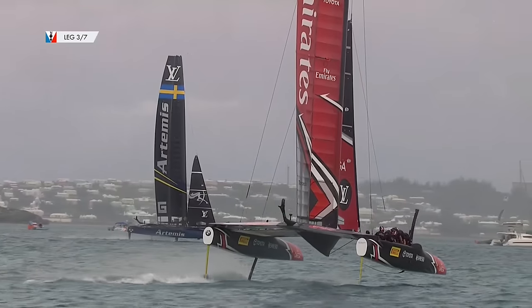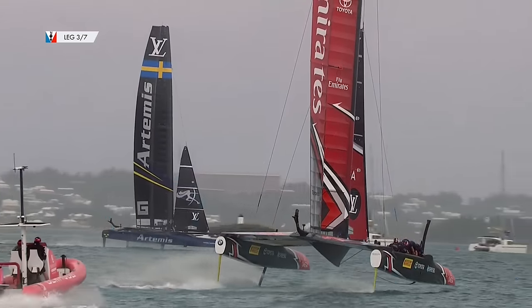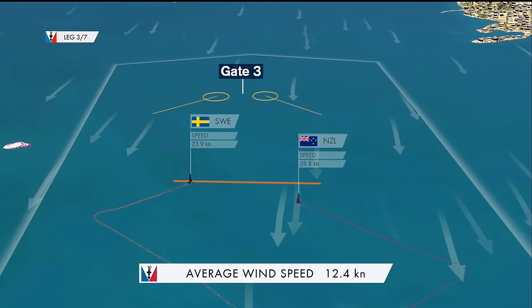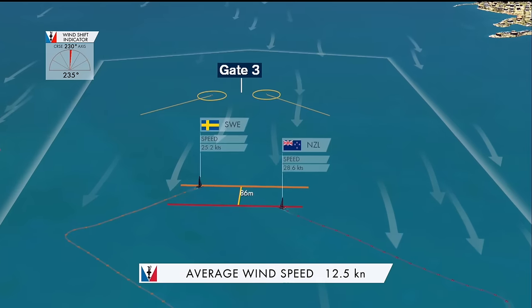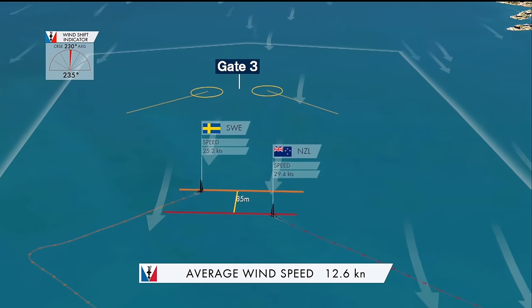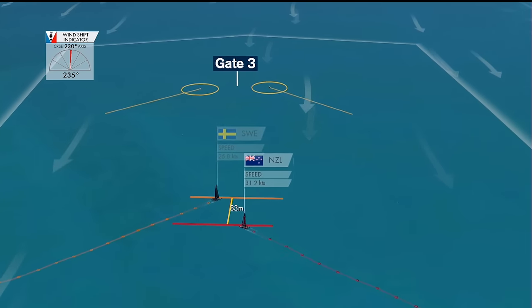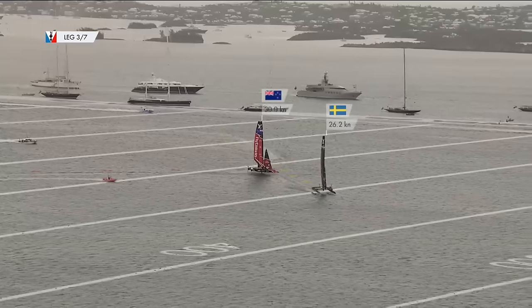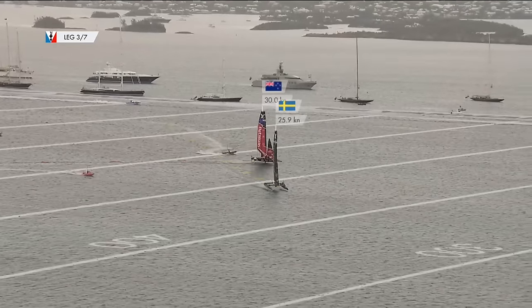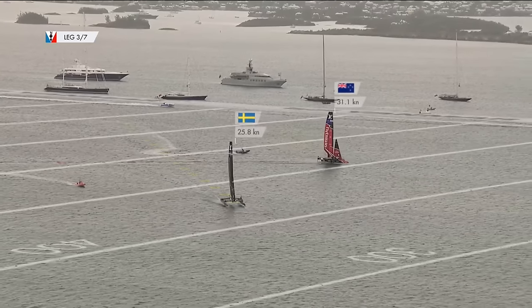Third leg of seven. Swedes with a narrow advantage, which they have held from the word go. It will lift back up in a minute. This is going to be a reasonably tight cross. Slight right-hand wind shift, as indicated in the upper corner. The course axis is 230. The breeze is currently at 235. Slight gain for Emirates Team New Zealand coming back on that cross. Just in case, we have to come in on a line to the top of the zone.